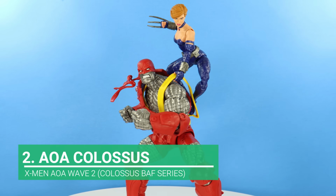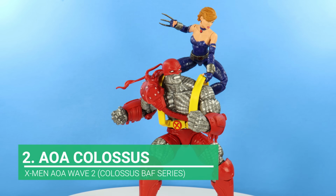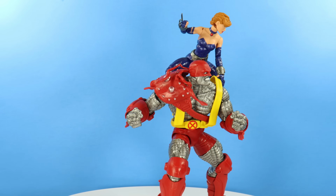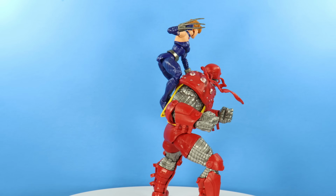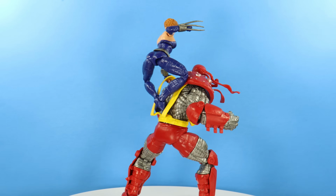Coming in at number 2 is AOA Colossus. This AOA Colossus is indeed legendary. He's the best BAF of the year in the best wave of the year, and I was blown away by this figure in every way.